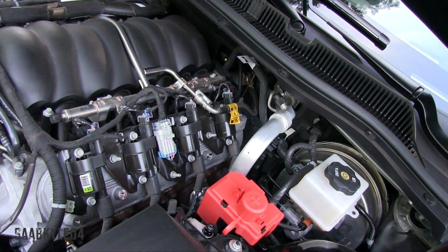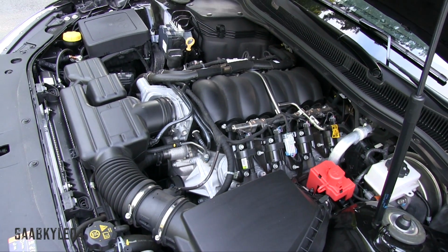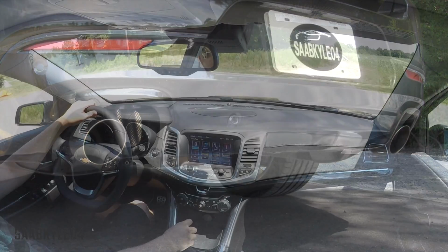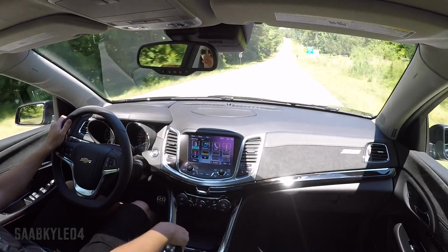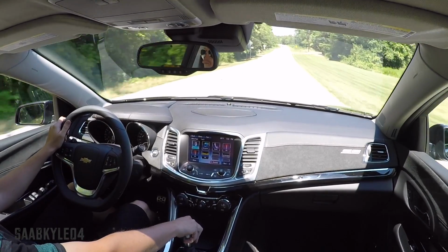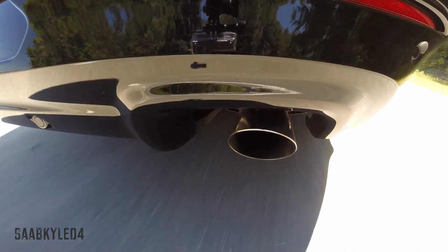The sound is something else that should be appreciated. While my Charger is more on the quiet side, and I've actually considered adding an aftermarket exhaust, the SS bellows, snarls, and crackles like a proper muscle car through its dual exhaust system. It produces 415 horsepower at 5,900 RPM and 415 pound-feet of torque at 4,600 RPM. This allows the SS to accelerate to 60 miles an hour in under 5 seconds with a top speed around 160 miles an hour.